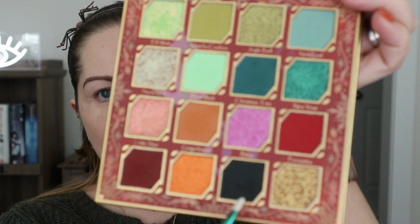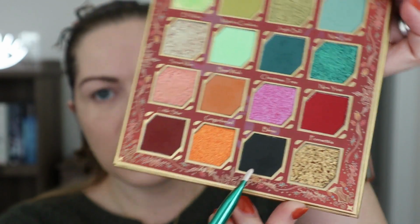Okay, so we are going to start with the darkest shade first, and I'm going to be using this angle brush from the Michaela Glam Light collab, and we're going to be going in with just a little bit of Happy Ending, which is this shade right here. It is the black shade in the palette.